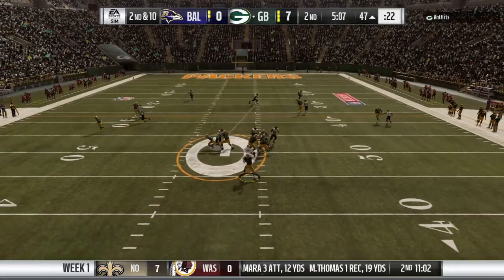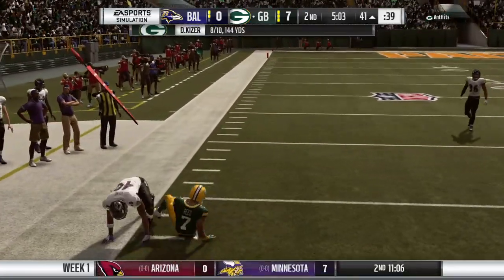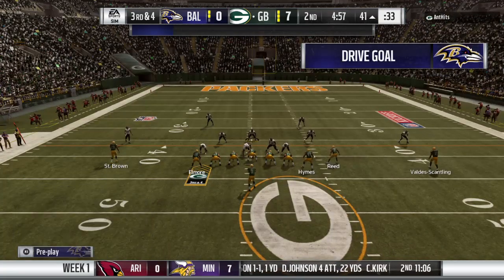A 2nd down throw now for Kaiser. Throw left side is complete to Reed. And he'll go down shy of the 40 at the 41. 6 yards is the pickup, and that'll lead to a 3rd down.